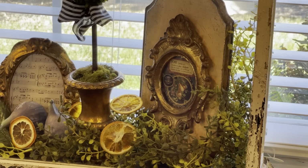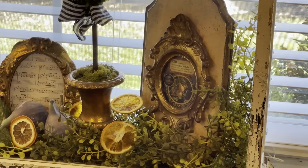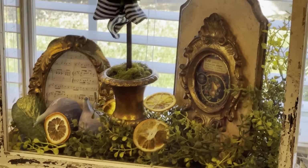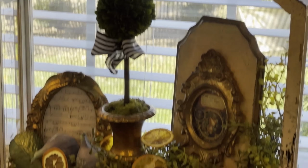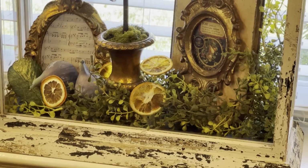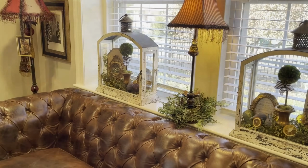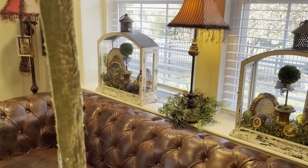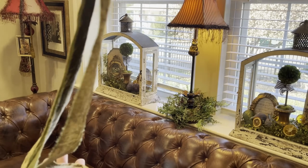And as a matter of fact, I have a tutorial coming up where I'm going to make orange wreaths, but they're going to be sun catchers. And they're absolutely beautiful on those cold winter days, how the oranges can just capture the sun. So that will probably come out in January after Christmas. So look out for the sun catcher orange wreaths.